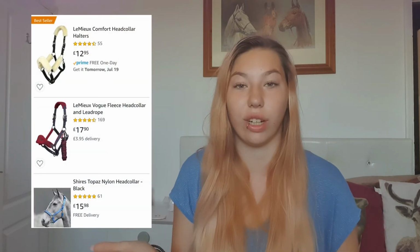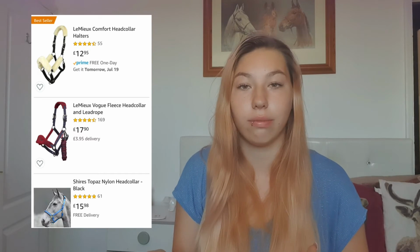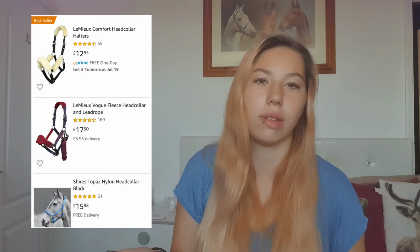Also you need a head collar, so these you can pick up off Amazon really cheap. I've got a rope head collar for Evie, and I think that costs about £20. Obviously you can get the really fancy leather ones that can cost you £60, so it's all preference of how much you are willing to spend on this. But I think the rough cheap range for them is probably about £15 to £20. You can get some really cheap ones, but obviously you want to be thinking about the horse's comfort as well. If they're going to be wearing it daily, then you don't want a really cheap fabric that's going to be rubbing on their faces, because it's just not going to be very nice.